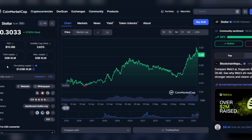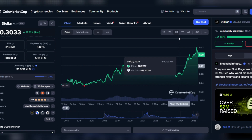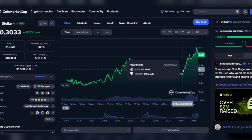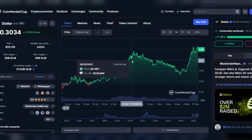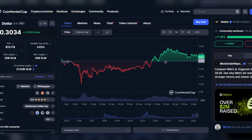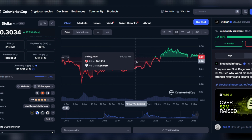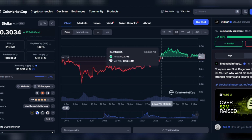Next up, resistance at 14 cents. If XLM can't break through this level and stays stuck below it, the breakout could lose momentum. Even worse, if it drops below $0.118, then we're looking at a complete rejection of the breakout. That's the danger zone. If this happens, the breakout will quickly lose steam, and the market sentiment could shift back into the bear's favor. At that point, expect people to start questioning if XLM can sustain its upward trajectory at all.